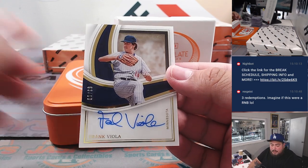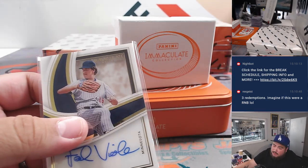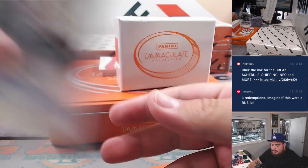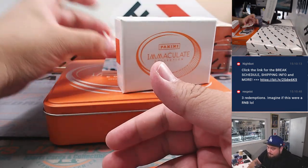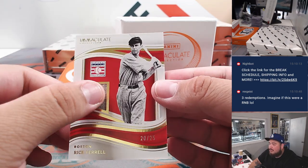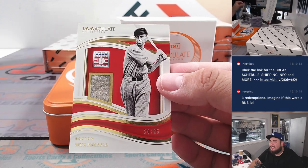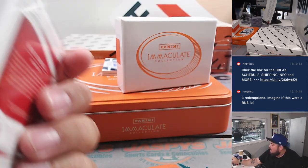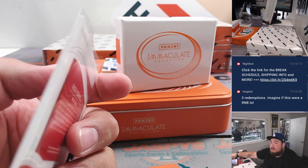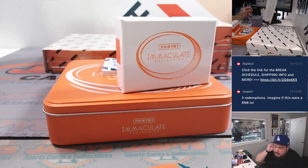Frank Viola for Minnesota. I know, right? Well, thankfully, everybody's buying their team straight up. But yeah, number 0 would have been eaten, if, obviously, that team was part of it. Rick Farrell for Boston. Look how old that jersey is. Man, I can feel it, dude. It feels rough. Man, I was going to touch the patch. Nice one there for Boston. Red Sox is Ryan.